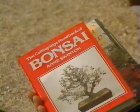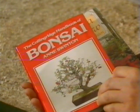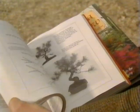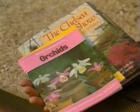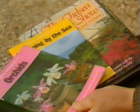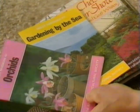And the definitive work too on bonsai, written by Anne Swinton. She's been exhibiting too for many years, and the trees illustrated in her book have actually been grown by her, and a number of them exhibited on stands like this. And the Royal Horticultural Society has added to its Wisley series with a book on orchids, just over a pound, and one on gardening by the sea.